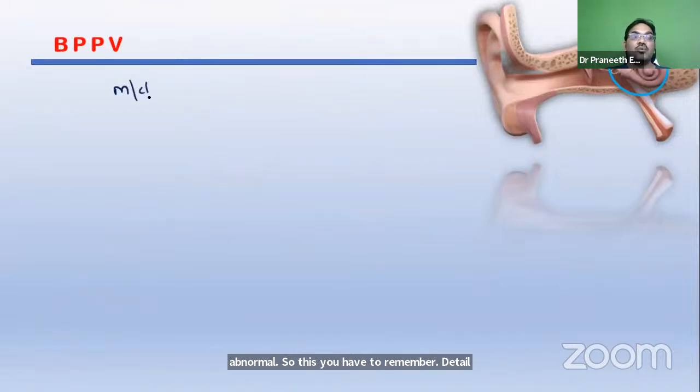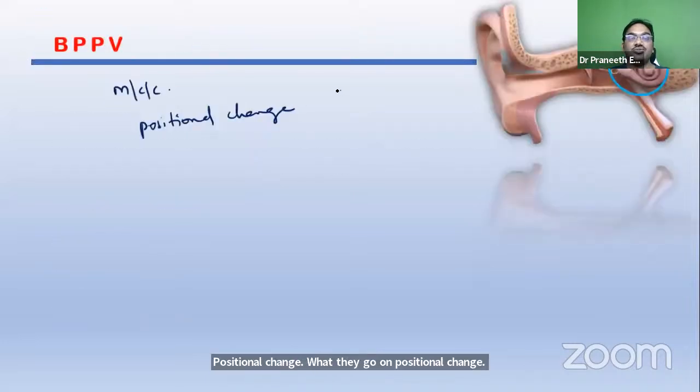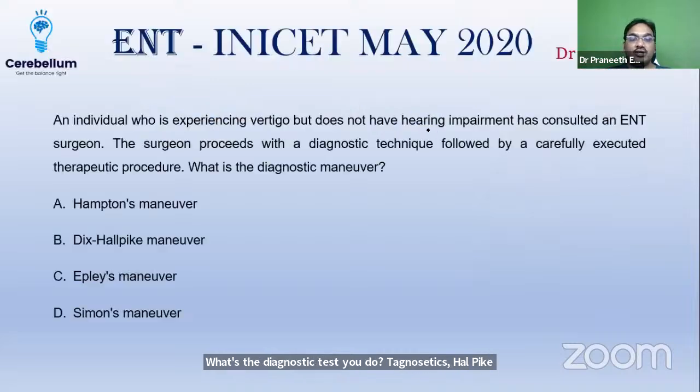BPPV is the most common cause of vertigo. And what is the main presentation here? Vertigo on positional change. And what is the diagnostic test you do here? Dix-Hallpike is the diagnostic test. And what is the therapeutic maneuver you do here? That is the Epley maneuver, right?